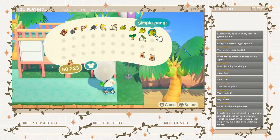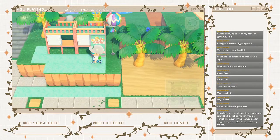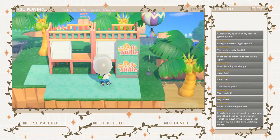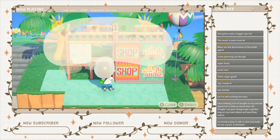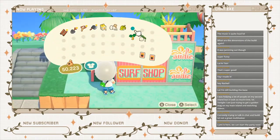Rachel, I think I've been working on the base. I'll show you in a second. So the kick shop used to be right next door. It's not anymore. I moved it. So I had to redo that whole thing. And I don't think it's done yet. I don't think I finished it. But it's okay.